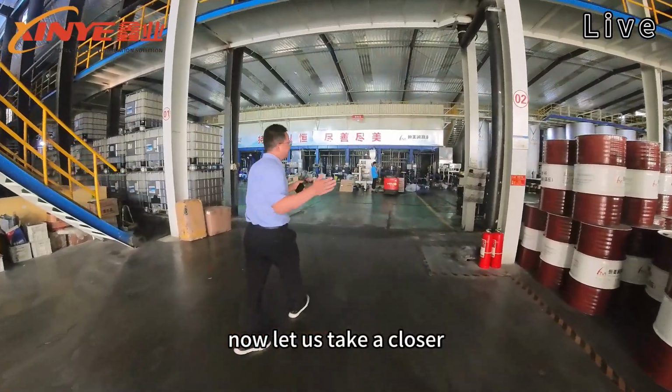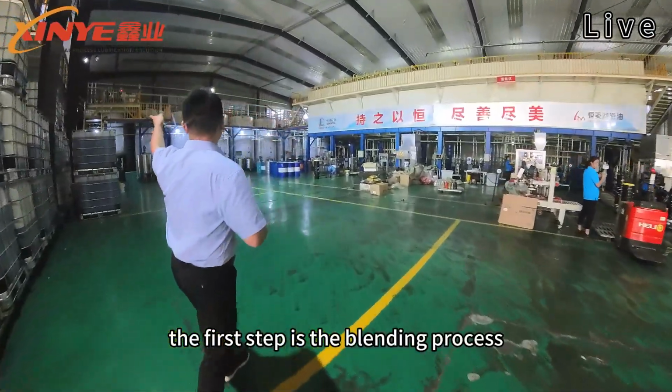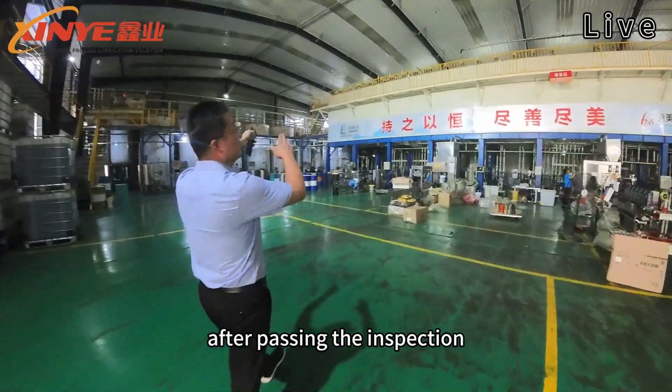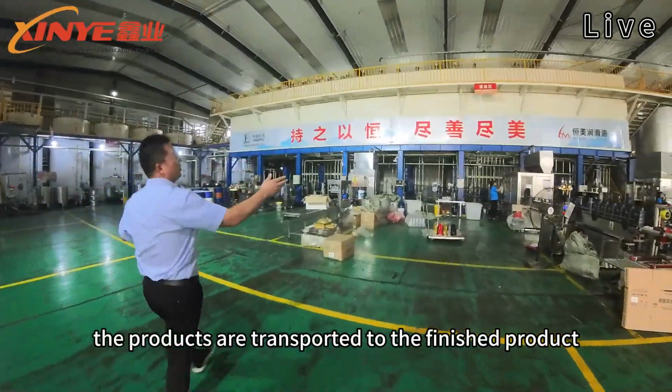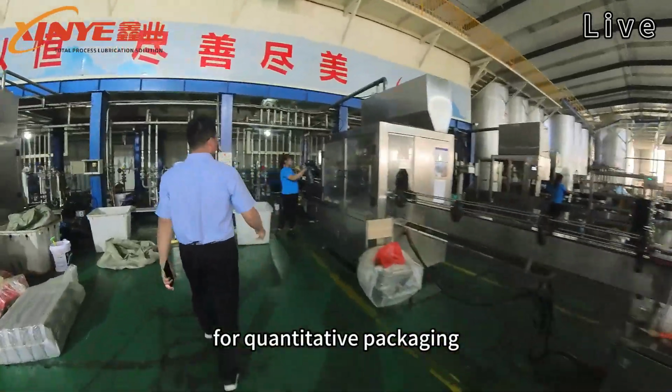Now let us take a closer look at how lubricants are produced. The first step is the blending process. After passing the inspection, the products are transported to the finished product storage tank and then transported to the packaging line for quantitative packaging.